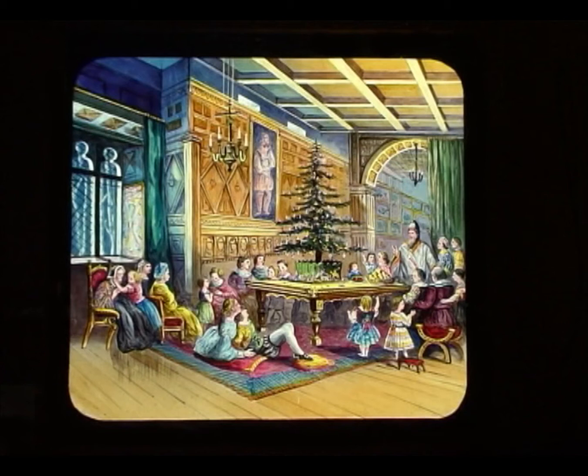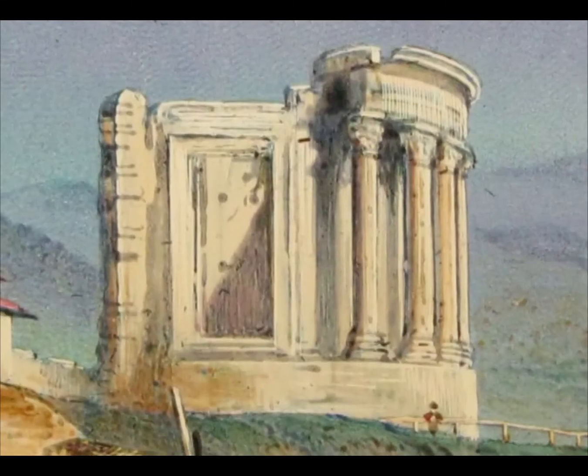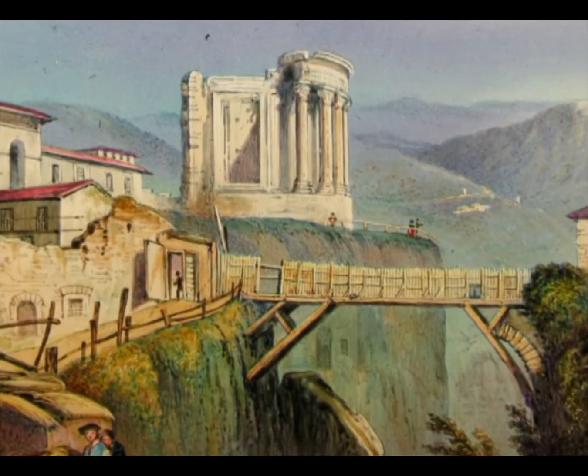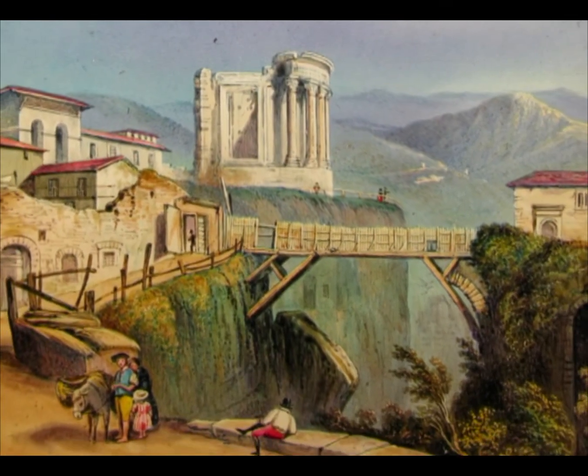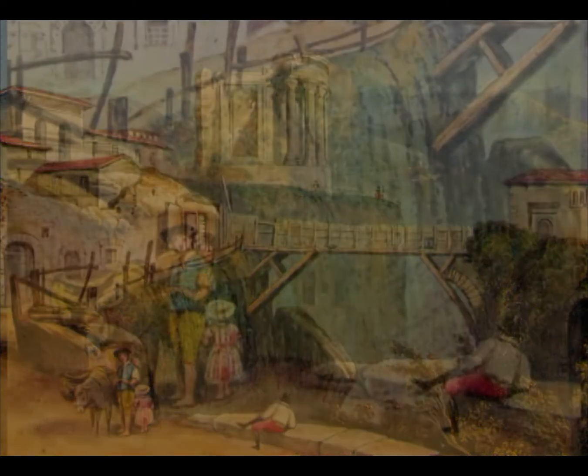which is incorporated into his own. This scene here is of a Bulgarian church. There was a whole series of slides about Bulgaria and the Bulgarian people, and Mr. Wilkie painted every slide individually. This is a particularly wonderful slide of Tivoli, Sybil's Temple, and it was a very romantic spot that many artists went to in the mid-1850s.